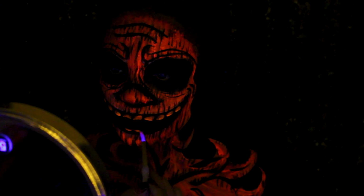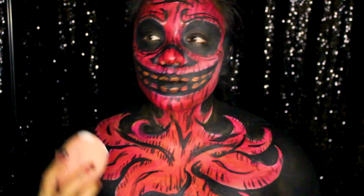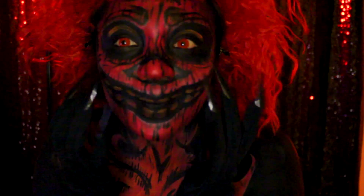Once those are painted on, I'm setting everything I just painted with a hefty amount of translucent setting powder. I went ahead and put in some red contact lenses off camera, and the last step now is to put on my red Frendo clown wig and some black claw gloves. Mwahaha. But after that, we're done!